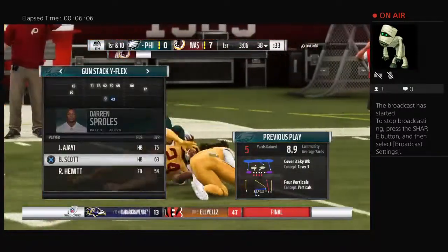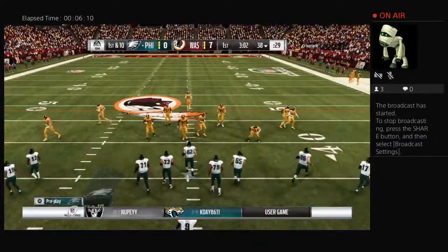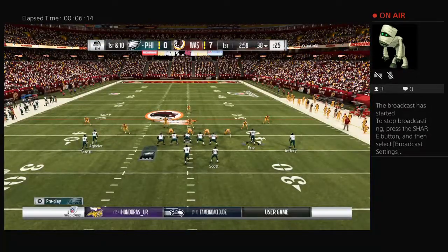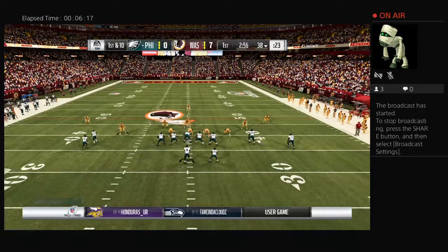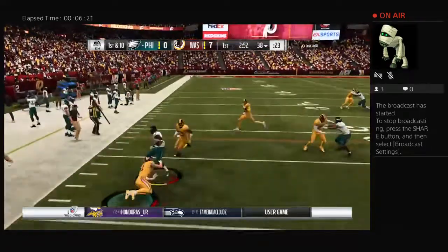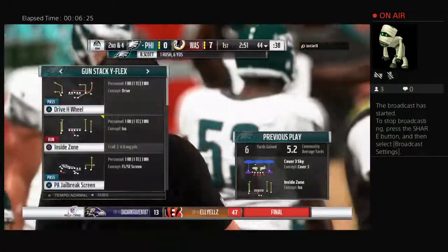Well, that was a pretty favorable situation there. What would you call that? 2nd and manageable? Smart play, too. Didn't force it downfield when he didn't have it. Just checked it down, let him get the first down, and that's exactly what he did. Boston Scott, his first carry. It's a 6-yard pickup, and it gets him to 2nd and 4.